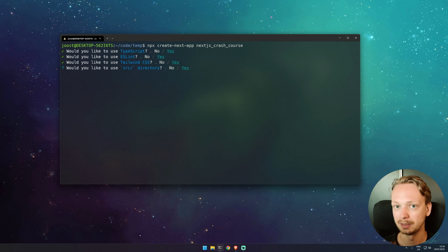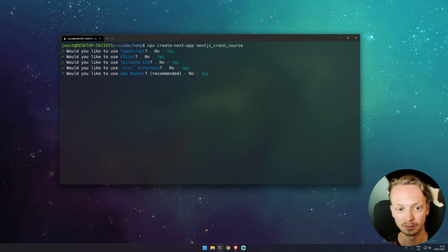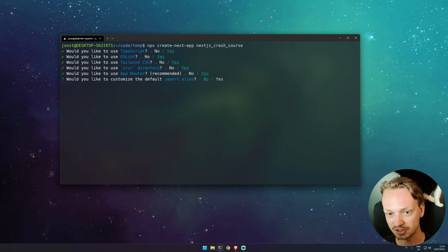So then would you like to use the source directory? The opposite would be to just dump all of your source code in the root project folder. I'm going to say yes, I would like a source directory. Would you like to use the app directory or the app router? So yes, this is the new app router. You can still use the old pages router, but I'm going to say yes.